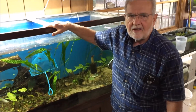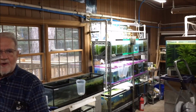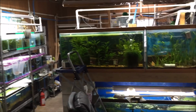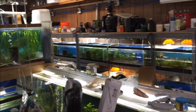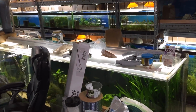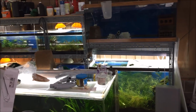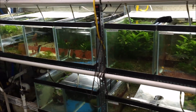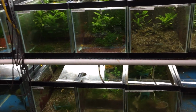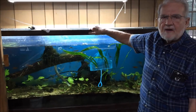Okay. Well, basically, if you take a quick scan around the edge of the fish room, all those spaces you're looking at right there were 30 longs and 15s stacked up. But now that I just can't get up on a ladder and do anything, I gave them all away to quit tempting me to put more fish in it. So now I'm guessing I have maybe 120 tanks going.